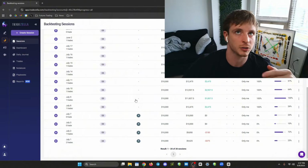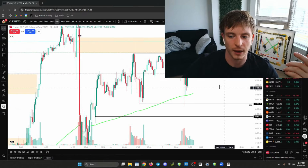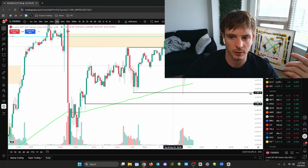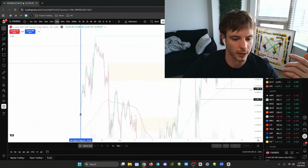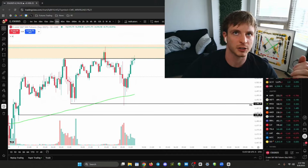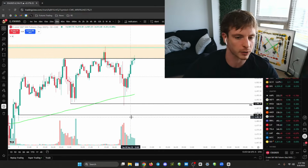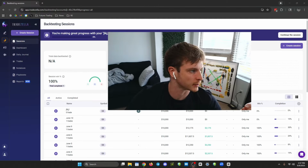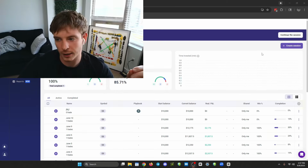You could in theory just use TradingView and use the replay feature. And for example, you could just go to the replay and then select the dates you want to go to, whatever dates you want to go to. But I like to do it on TradeZella just because it saves the session and you can see how you marked the chart up and remarked the chart up. So you come into the TradeZella backtesting session, which is right here, and you will create a session.